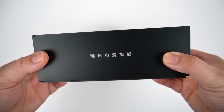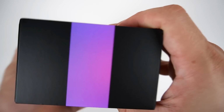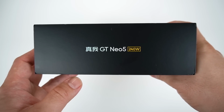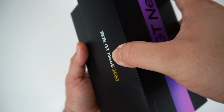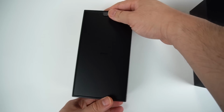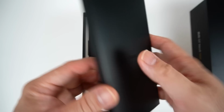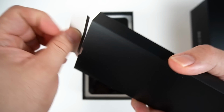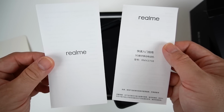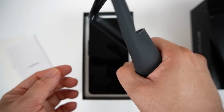So on the side, we can see nakasunod dito, it's Realme. And ito mga other sides niya. This one is the 240 watts variant. And what I have here is the color purple. And I'm pretty sure na excited kayo, just like I am. Ito ang kanyang sleeve. Inside, nandiyan ang kanyang SIM ejector tool, some user guides, and ang kanyang color gray na jelly case.